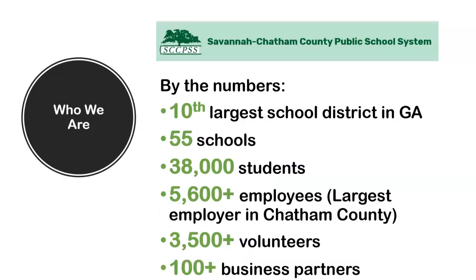To give you a little bit of information about our school system, we're the 10th largest school system in Georgia. We have 55 schools and we serve 38,000 students. We employ over 5,600 people. We're one of the largest employers in Chatham County. We're a community that's focused on supporting our children. And one of the ways we show that is with 3,500 plus volunteers and over 100 business partners.